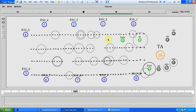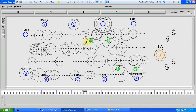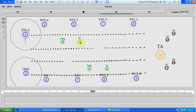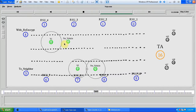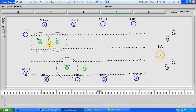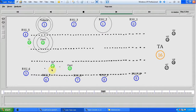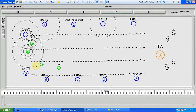Yeah, vehicle 1 has moved, you can see, and the query is passed. Vehicle 1 has moved at a time. Vehicle 2 is also ready to send. Vehicle 1 has moved, and vehicle 2 has also moved at the same time, so it can send the shortest path distance. Here, at the same time, vehicles 4 and 5 are also moving, so they have received the shortest path distance.